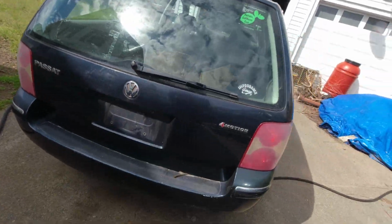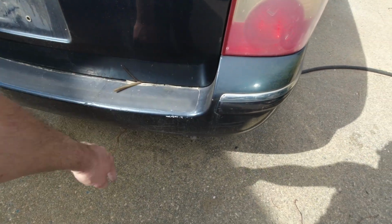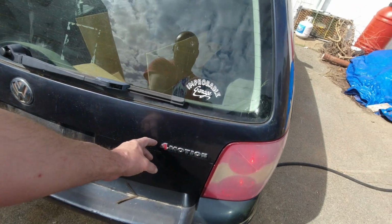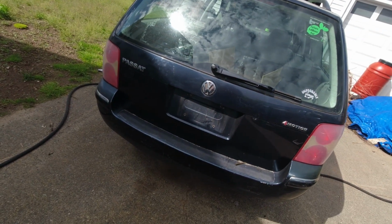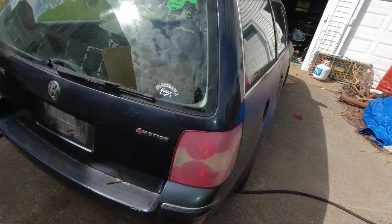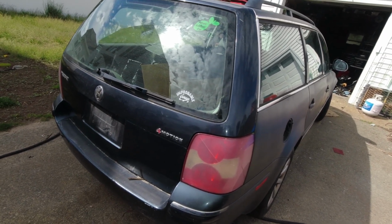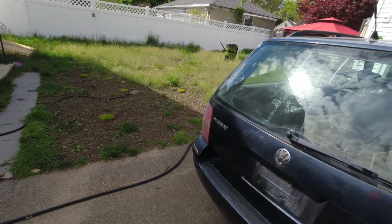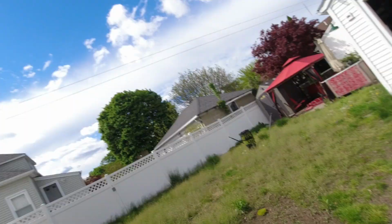Part of the reason I keep putting this off is this thing. I think I'm just gonna have to give up and just do my best and paint it. And then I don't know what to do with the 4Motion and the Passat. I think I'm leaning towards just painting them and then either coming in with a brush, painting them black, or coming in and sanding the face of them off so that they've got the silver again. I don't know. It doesn't really matter. I'm putting way more effort into this than I should be, but whatever.